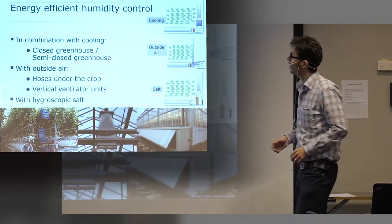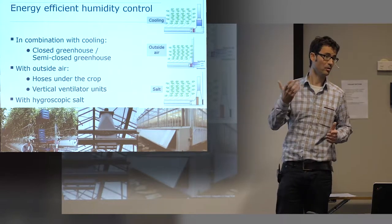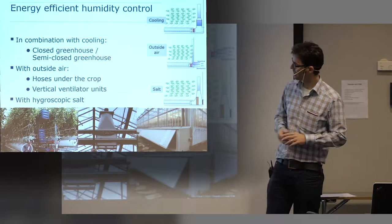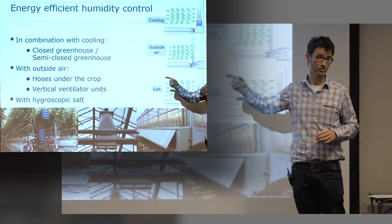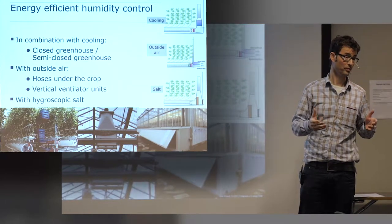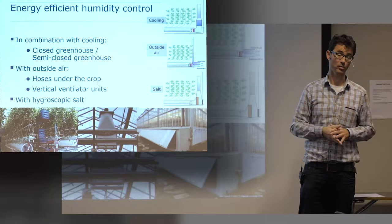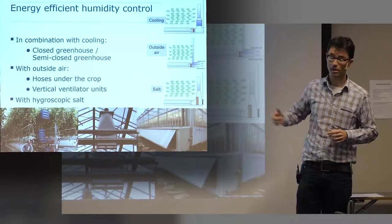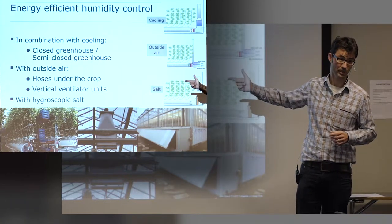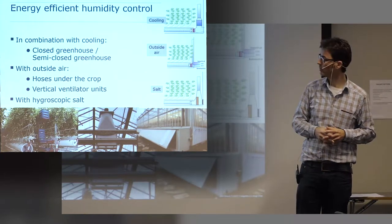There are several ways to dehumidify if you want an alternative to ventilation. And that's with cooling. If you apply a kind of cooling system like this, where you have a cold surface, then you get condensation on this surface, and thereby you can get rid of your moisture. That's one way to do it. The other way is still using outside air, but then distributing it more evenly. I will go into that method a bit more.